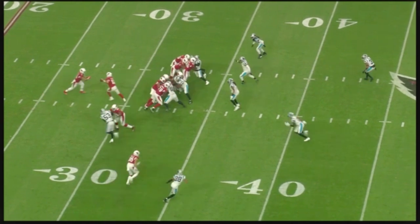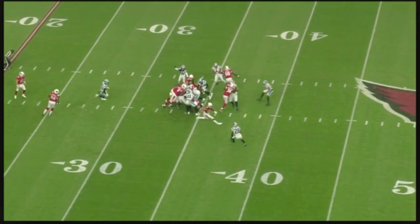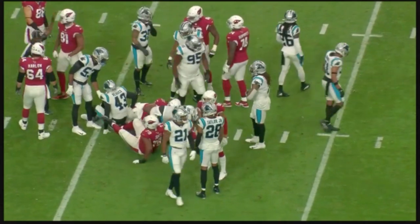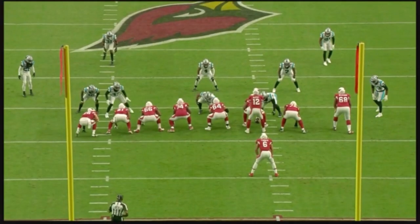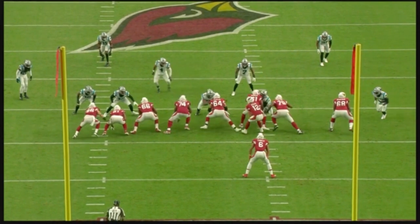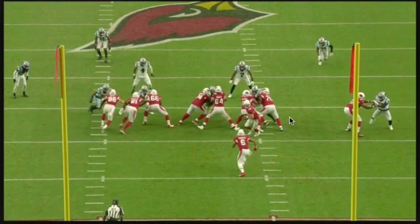Boom, boom, boom. Shaq's just waiting it out. Boom, gets in there and makes the play and brings him down. Great play by Shaq. You'll be able to see it from a different angle, a little bit better, and I'll show you Daquan Jones getting double teamed. Boom. Daquan Jones getting double teamed, but look, he's not getting blown off.